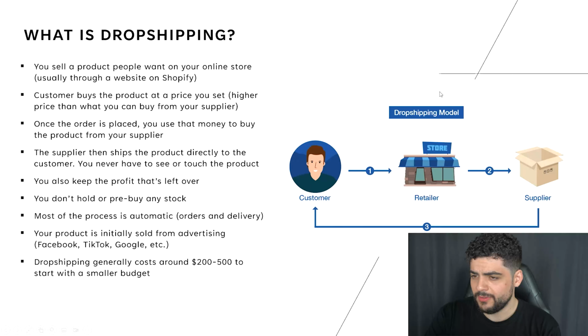So we'll have a look over this model just really quick. Obviously, we've covered this, but this is how it works. Okay, you've got your store there. This is your store, the retailer. I will just use that as our online store. Customer buys a product from your store. From there, you buy it from the supplier, and the supplier ships it directly to the customer. That's the simple, basic terms of the dropshipping model. Very, very simple. And that's why it's so great, because it just goes directly from your customer to your store, and then you just order from the supplier. Bang, you don't have to see or touch the product. Okay, that's why it's a very, very popular business model.